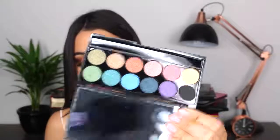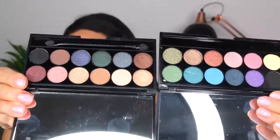I love these palettes. These are from Sleek. So gorgeous. Look how beautiful these palettes are. Look at them. And they are so pink. Oh, okay, I've changed my mind. I'm getting rid of the Tarte one. It's not worth it.